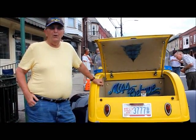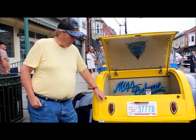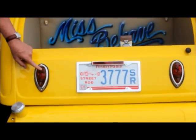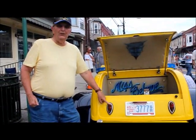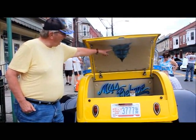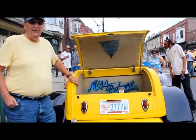When I originally bought the car back in 1997, I always liked these tail lights, and I always wanted something with a devil on it. So I bought these tail lights. It took about 2 years to find them. And then I had a guy down in Middletown, Craig's Motorcycle Show, paint the devil's head for me.